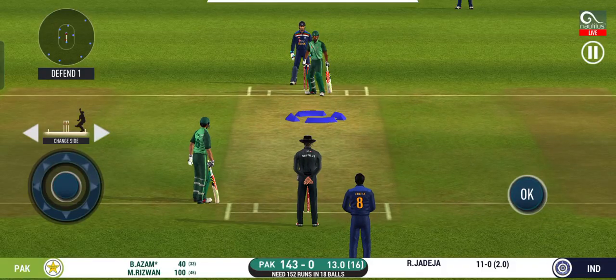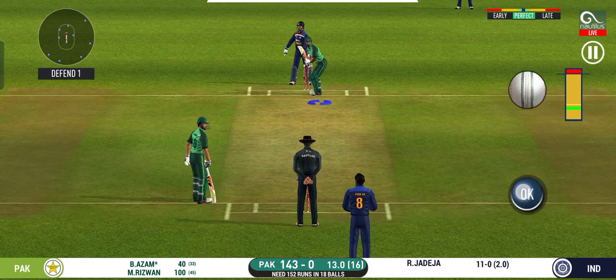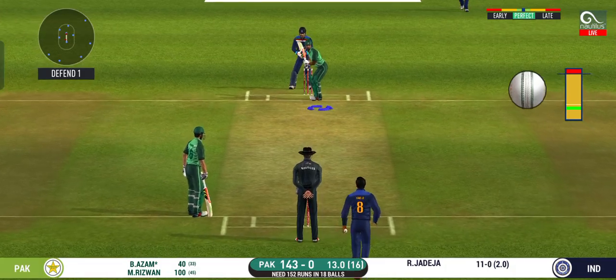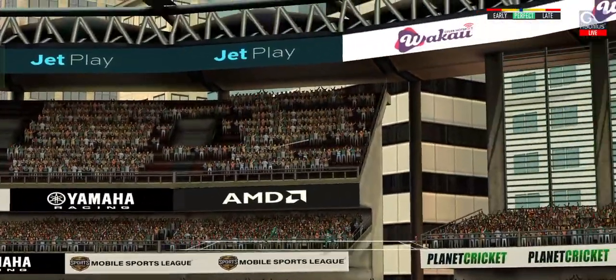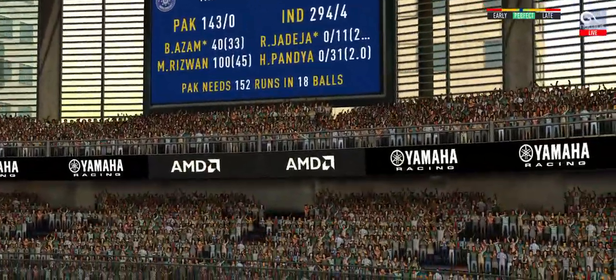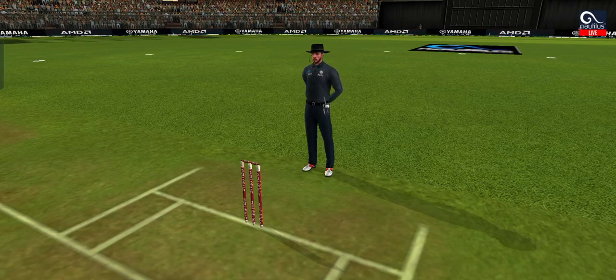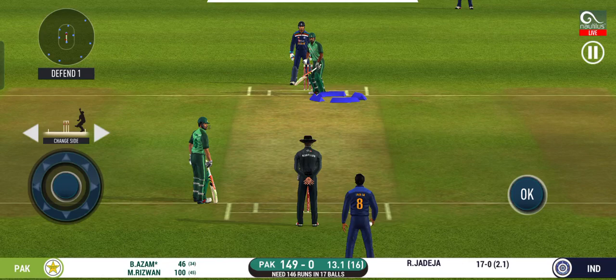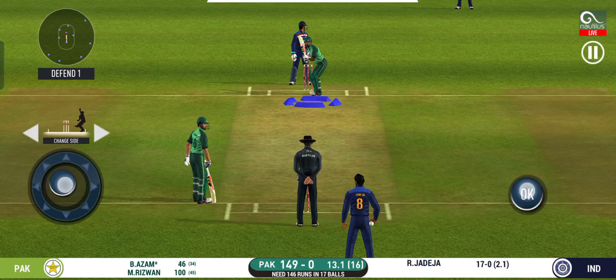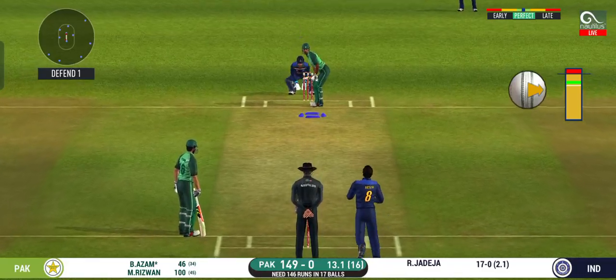Spinner brought back from the other end. Captain has placed a fielder at cover. Oh, he has hit this one miles. Straight over the top for six. When he hits it, it stays a hit. Crowd is enjoying every bit of this.